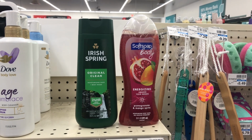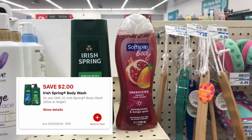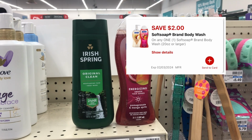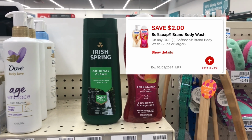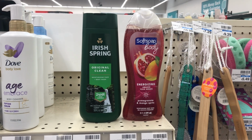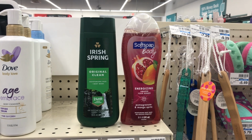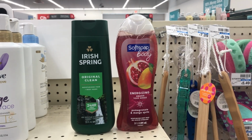The 2 of them are going to total $11.24, and we have a $2 coupon for the Irish Spring and another $2 coupon for the Softsoap. After these 2 coupons come off, it's going to drop it down to $7.24. I will pay that and get $4 back, making both products just $3.24 or $1.62 each.